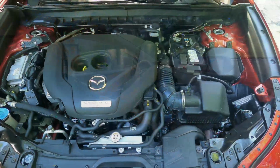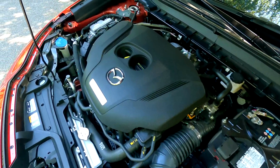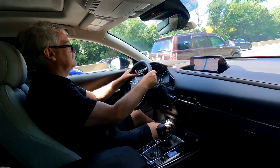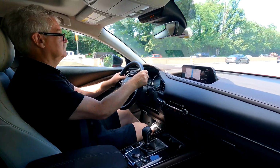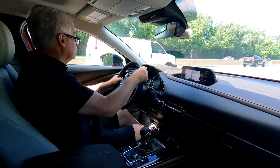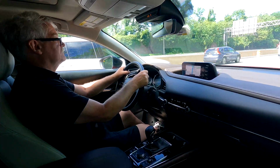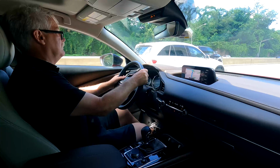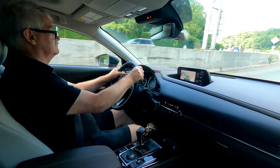So the 210 horsepower of the 2.5 Skyactiv four-cylinder engine with the turbo does come in handy, certainly when you're needing to power up and get onto an on-ramp like we're doing. And as I said, we have the rear cross traffic alert there. The rear blind spot monitor tells us where everybody is. It beeps at me, telling me that there is somebody in my blind spot, which is very, very nice. And it's a very good handling vehicle on the highway.